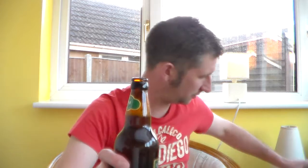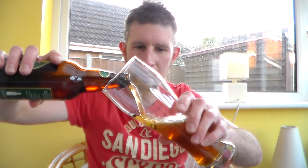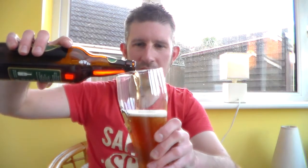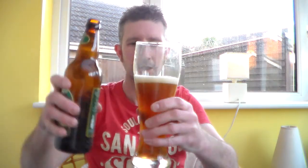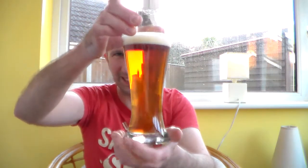Let's crack it open. There you go, it's fizzing up reasonably in the neck of the bottle there. Looking in the supermarkets, this is the only beer I can find from this brewery. So, I can smell it from here now.